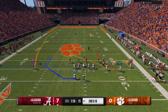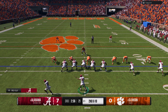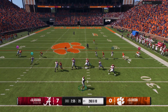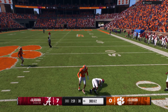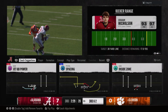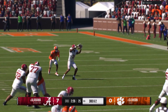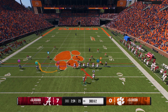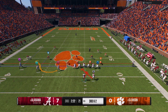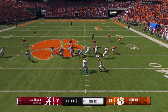Back to the line after the incompletion. 2nd and 10 from the 37. A little pre-snap eye candy for the defense. Pocket starts to collapse. This time on target. Great veteran presence in the pocket. He knew he was going to take a hit on that one. The thing I like about this slot receiver, he's really intentional in his route running. The quarterback always knows exactly where he's going to be on the field. They've got great chemistry together.